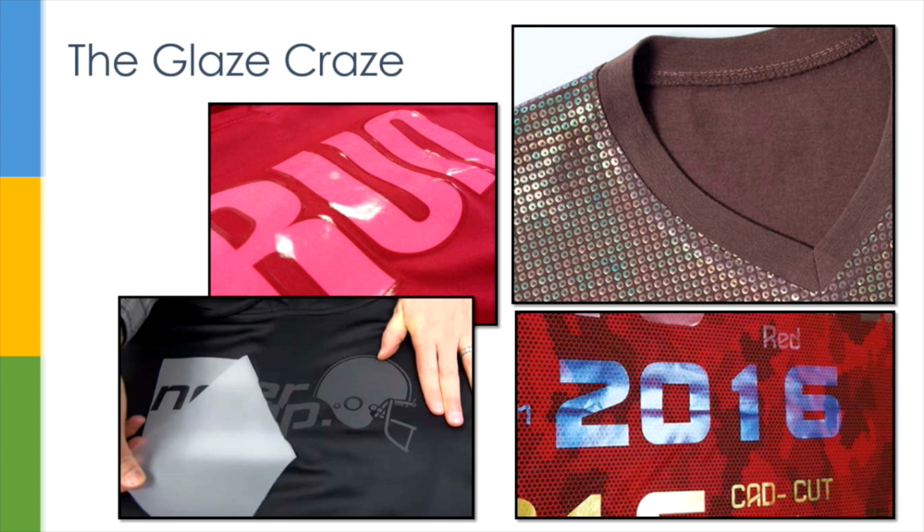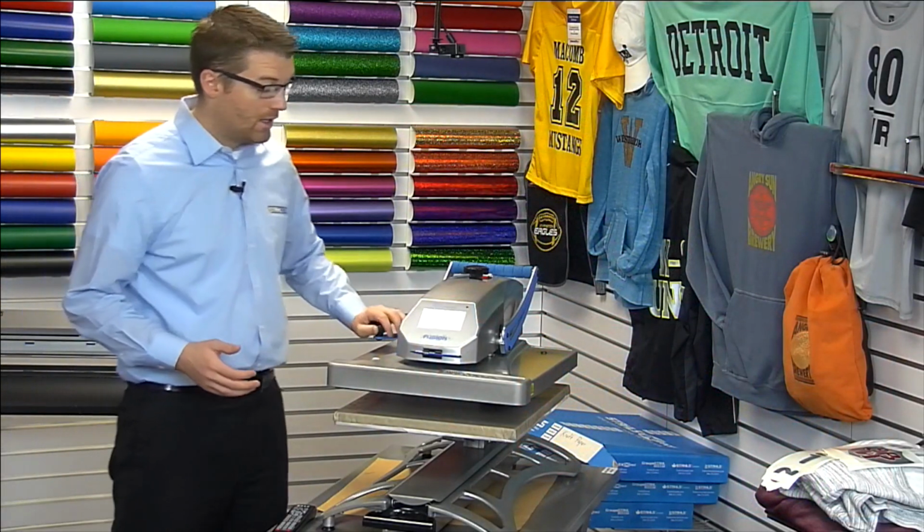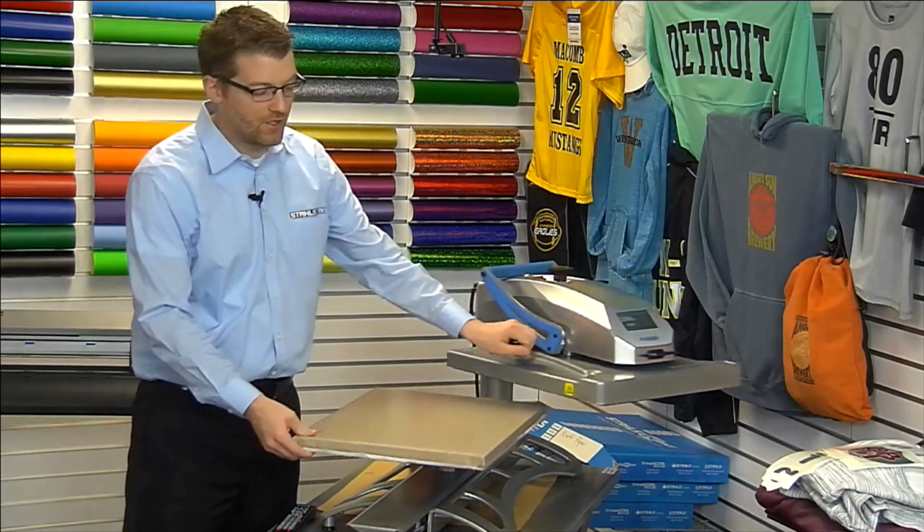So without further ado, let's go up to our heat press. And today we're going to be working with the Hotronix Fusion heat press, which is our swing away and also our drawer style press.